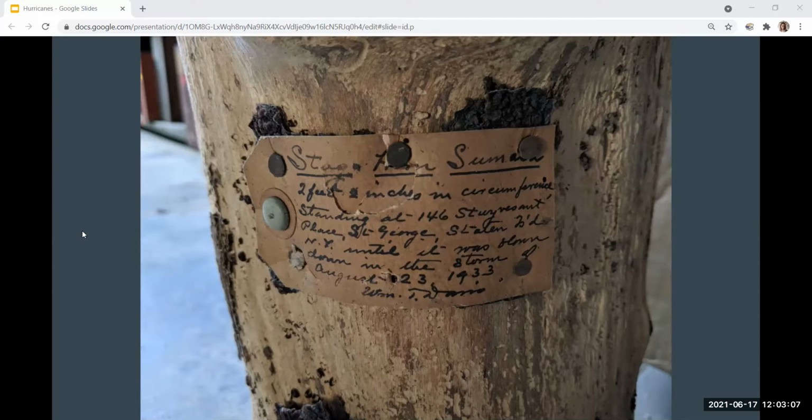William T. Davis. Now, 146 Stuyvesant Place was William T. Davis's home. That's where a lot of the city offices are now, on Stuyvesant Place. That's where his house used to be. It's obviously been torn down. And obviously his tree is no longer there because it got blown down.